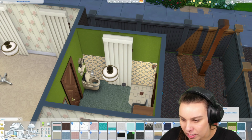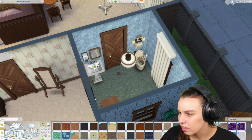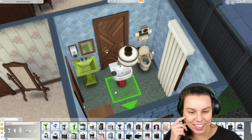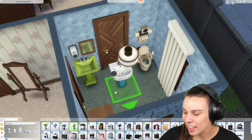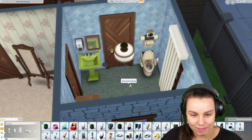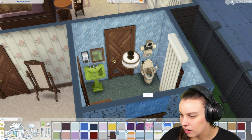As much as I love these green tiles, I think we could change them in the bathroom. We could do blue tiles in the bathroom. Actually, what other sink colors do we have? Oh, we can put red in the red ladies. If anyone has carpets in their bathroom, post in the Discord. The toilet, I think, is from... Let me check. This is actually from City Living. Oh, the 90s, 60s wallpaper. Yeah, we could use that.